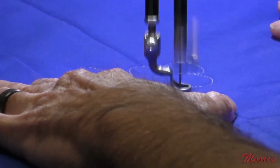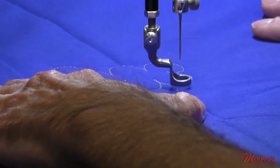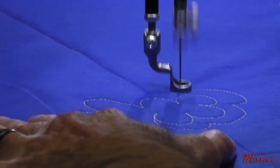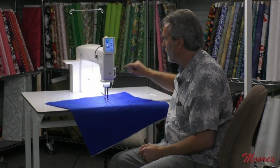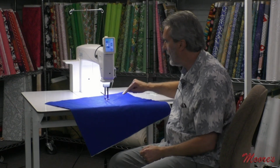I can use it for ruler work. I can use the same different accessories. I don't know what kind of design I'm making. I'm just kind of doodling. A lot of the quilting is doodling. Now, to go over the differences between the cruise, I'm going to turn this off here, and the precise, it's very evident when I come to these points here.